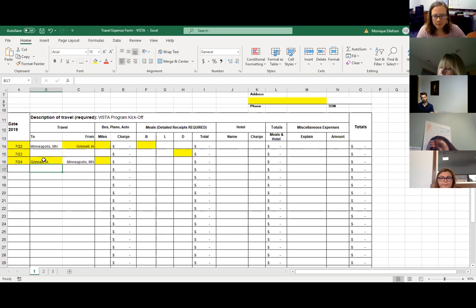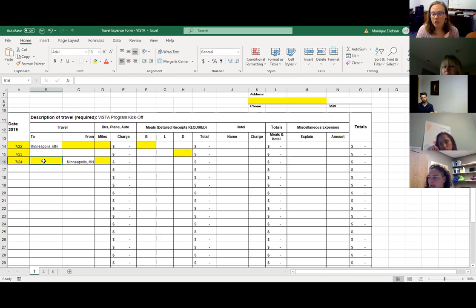Make sense? I do have a question. Yes. I work in Marshall, but I live in Lind, a little town about 6 miles away. Do I put in Marshall because my work site is there, or do I put in Lind because I'm leaving from there? You're going to put in Marshall because that's where you are working. Okay, yes, gotcha. Good question.